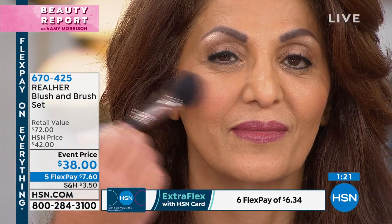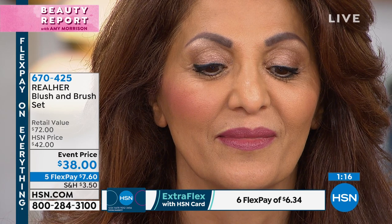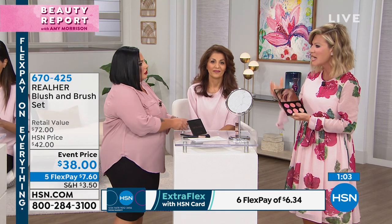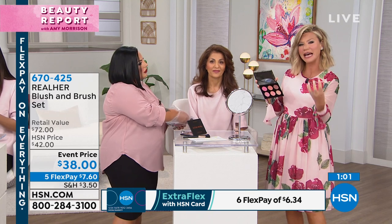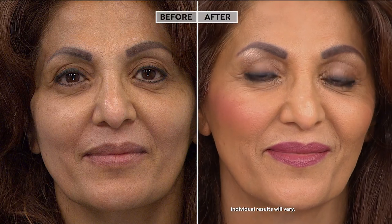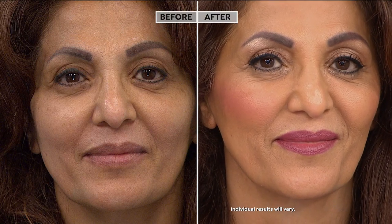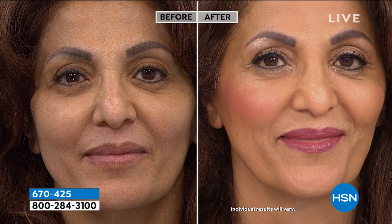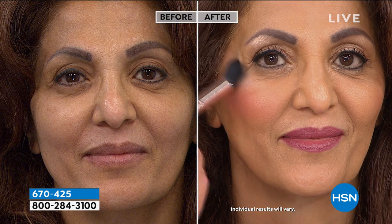So again, you get two brushes, a full-size blush, a full-size contour. You're going to receive 6 full-size, highly pigmented blushes with amazing technology inside of it that actually brightens the skin. When I'm looking at all the girls, there are brighteners inside of this. So the cheeks have luminosity and it gives that juiciness back to the cheek area. And you get it all today. Notice our FlexPay, 5 interest-free credit card payments of $7.40. Don't forget, there's no club you've got to join. There isn't a membership. You just make that one payment and you get to try these luxury brushes and blushes.